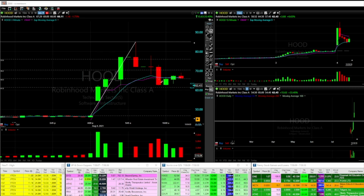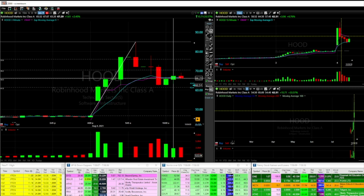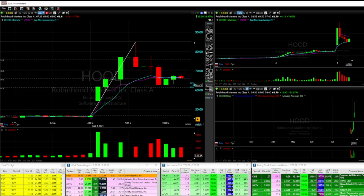Then we began to climb back up and hold above that previous halt price, above VWAP, and above the 9 EMA. So in one of these 2 candles in here, I got long. And let me go over to the alerts real quick so I can find that trade.